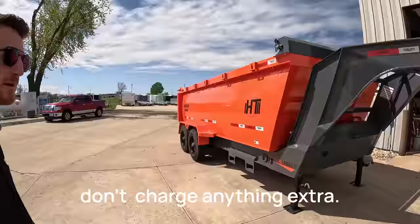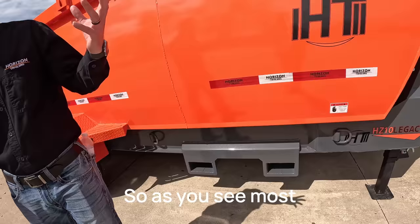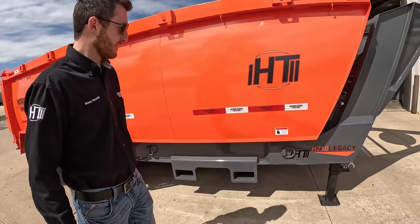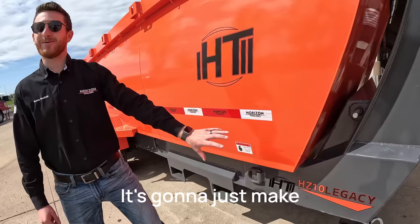Ramp holders. You can put the ramp on both sides. Most trailers only have the pockets on one side, but this one has it for both sides, so whichever side you come from, you just put your ramps on too. Another small detail here, it's backlit. It's got a 3/4-inch bullet light in the back, so at night it's going to shine and make it pop even more.